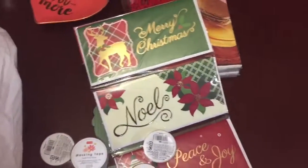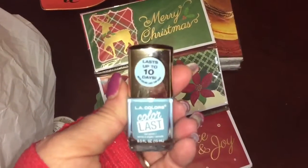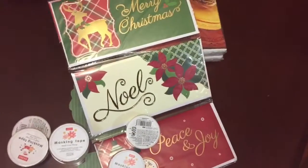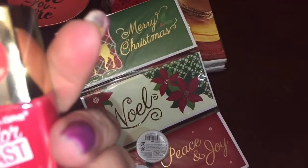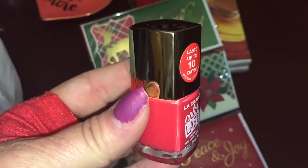And then, what else in this package? Oh, I got some nail polish from LA Colors. I thought I'd give those a try. They're supposed to be long-lasting, last up to 10 days, so I guess we'll see how that works out.